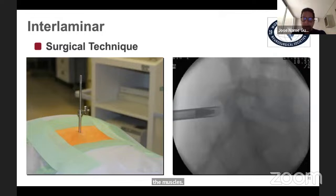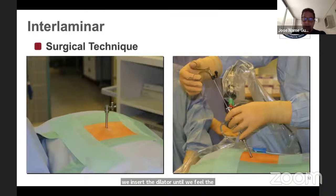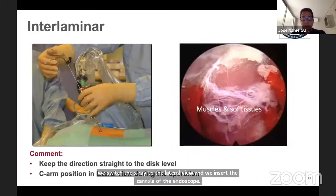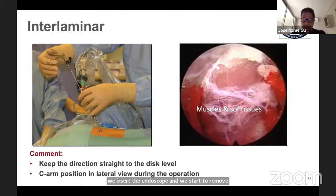We insert the dilator until we feel the flavum ligament, and we switch the X-ray to the lateral view, and we insert the cannula of the endoscope. We insert the endoscope, and we start to remove the muscles and soft tissues.